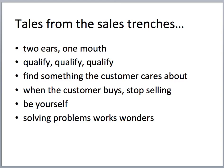There's a joke, right? The three most important things in real estate are location, location, location. Well, the three most important things in selling your product are qualify, qualify, qualify. What do I mean by qualify? You need to make sure that you're spending your time and effort with potential customers who can buy your product. It doesn't matter that they'd like to buy it.